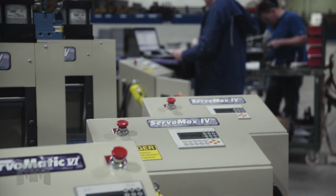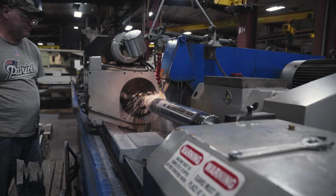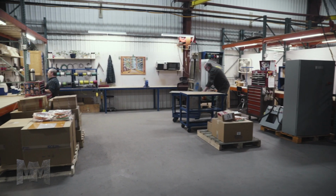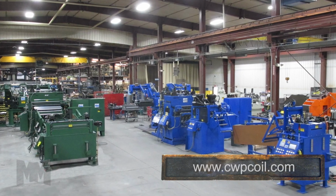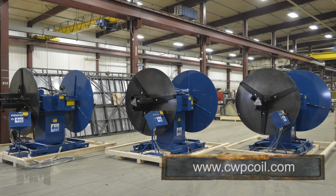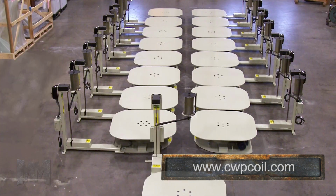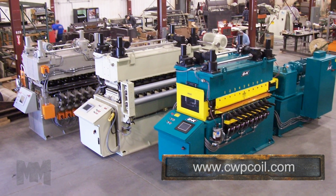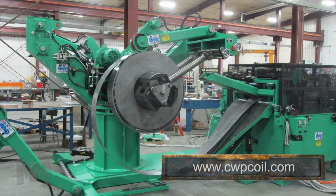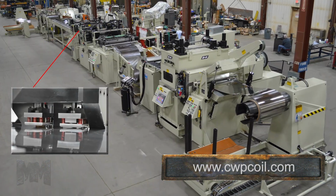Having all these processes in-house allows CWP to continually adapt to customers' changing schedules, maintain on-time deliveries, and back every system with a 2-year warranty. CWP offers a broad line of rugged equipment from its stock products of uncoilers, powered straighteners, servo feeds, pallet decoilers, to its custom-engineered specialty equipment consisting of corrective levelers, compact and conventional press feed lines, cut-to-length, multi-blanking, and flexible fabrication systems.